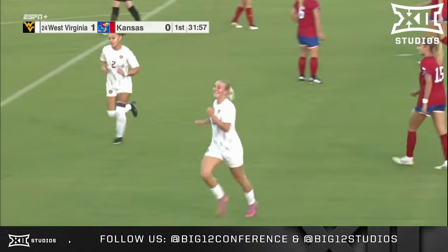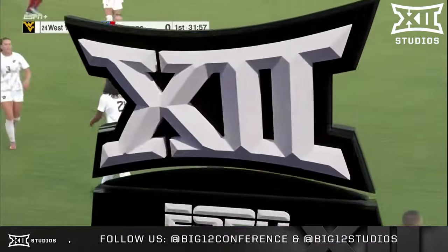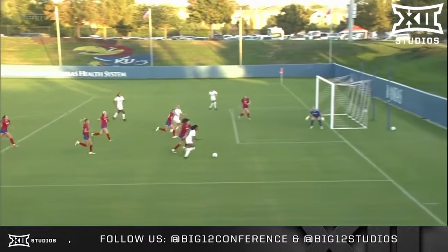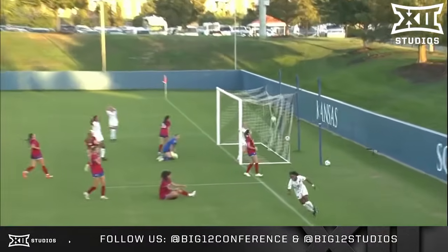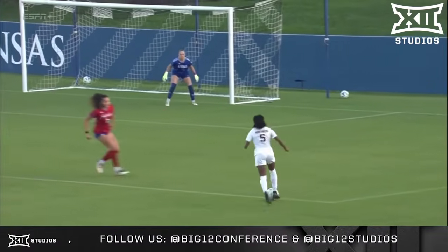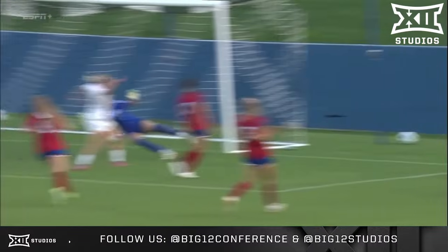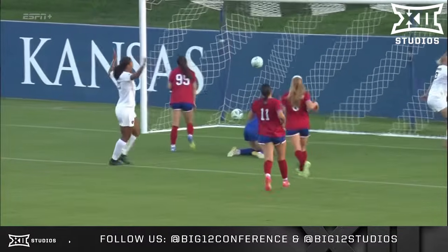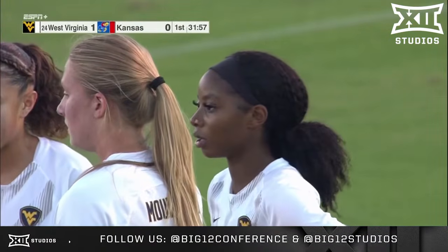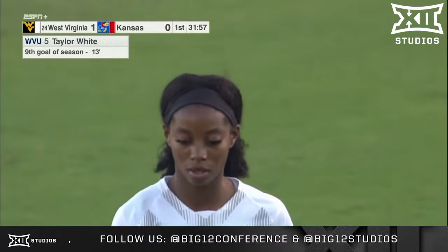We'll see who they credit it. White looks like she's doing the celebrating, although Hauer was in the mix. But White with the drive and maybe off a Jayhawk or Hauer. We'll see who's getting the goal. Did the Kansas player get it? I think they did. Maybe White will be credited with the goal at 12:59. And West Virginia strikes first.